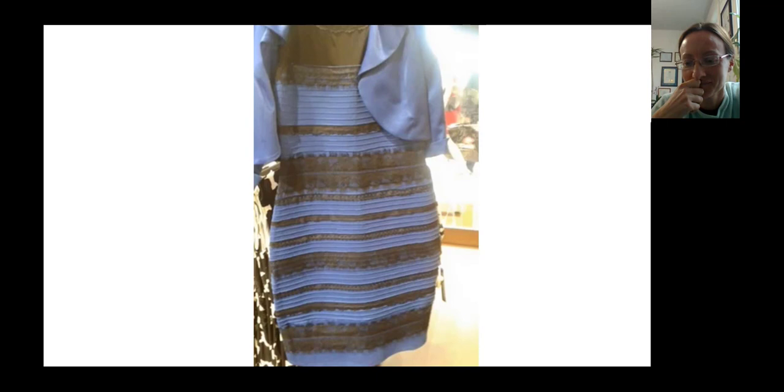Red and white. Oh, and that's a new one. Blue and black. Some people are seeing this as white and gold, and some people are seeing this dress as blue and black. So our perception of color, it's a perception, remember? And it depends on context.